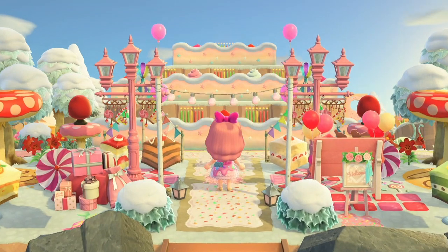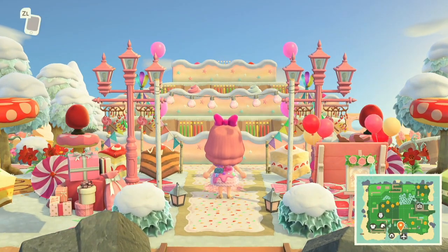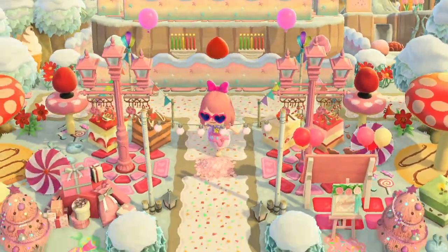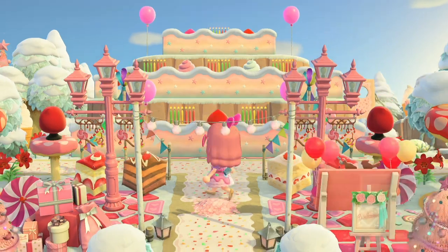Right away, I love this entrance. It looks like a big birthday cake. Great detail, fantastic. And I like that too, with the little hats. It kind of makes it look like little dollops of whipped cream.